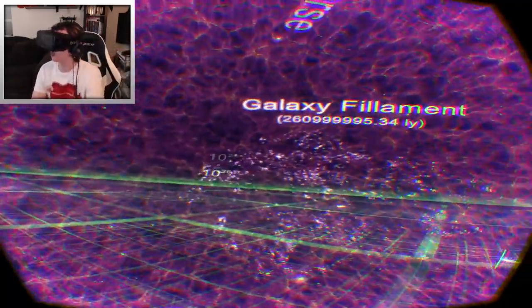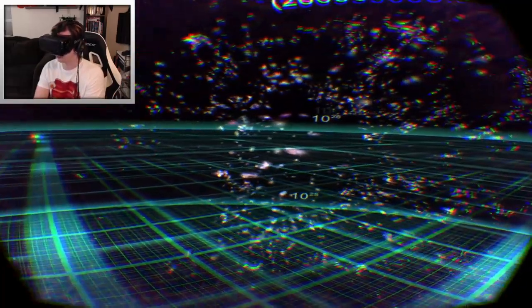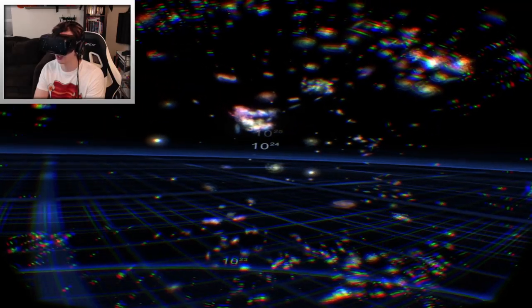The biggest... Yeah, I can't really quite read that. The observable universe. Galaxy filament. See, these are groups of galaxies that rotate each other, which is crazy. I'm gonna zoom down a little bit.